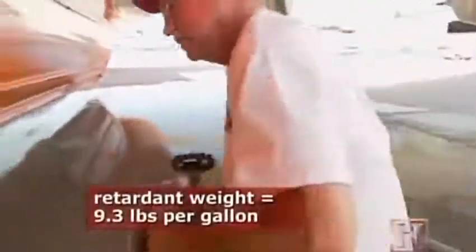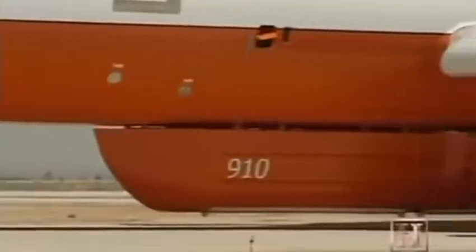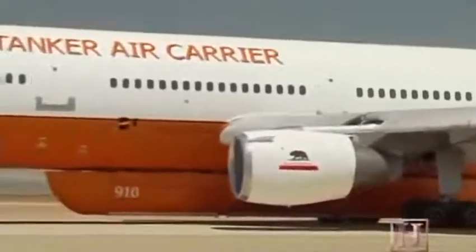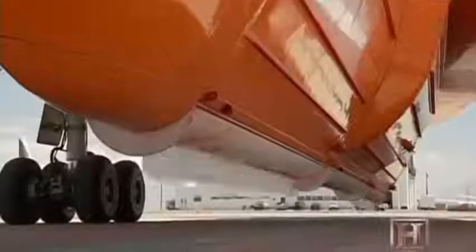Because the liquid is a dense 9.3 pounds per gallon, a full 12,000 gallon load weighs in at a staggering 60 tons. Getting that hefty payload airborne requires immense thrust. We've got 3 engines, each of which develop 40-some thousand pounds of thrust. And at the weights we're flying, in this case under 400,000 pounds, you get a very favorable thrust-to-weight ratio, even with a full load of retardant, which exceeds 100,000 pounds.